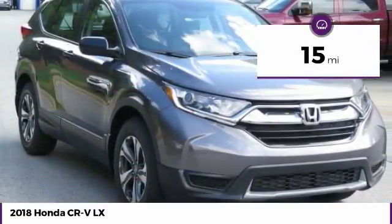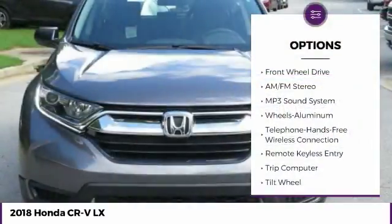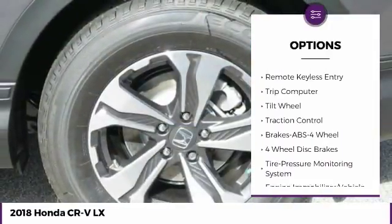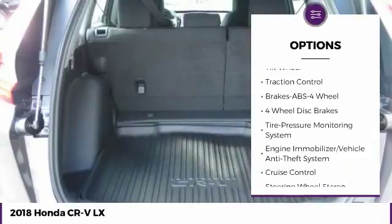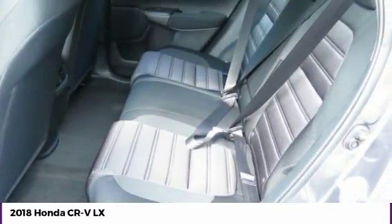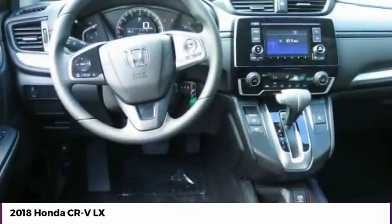Here are some of this vehicle's great options: traction control, anti-lock braking system, Bluetooth wireless data link for hands-free phone, air conditioning, power steering, floor mats, cruise control, aluminum wheels, FWD, rear defrost.